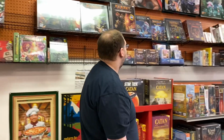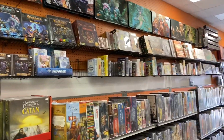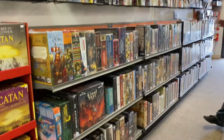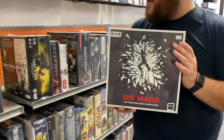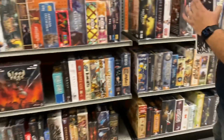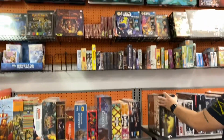Nice. And then you can see all these board games that the Kingdom has to offer. Imperial Assault, Die Hard. Look at this. Die Hard, the board game. Basically any IP that you can think of, there is a board game for it. Funkoverse is notably a new one.